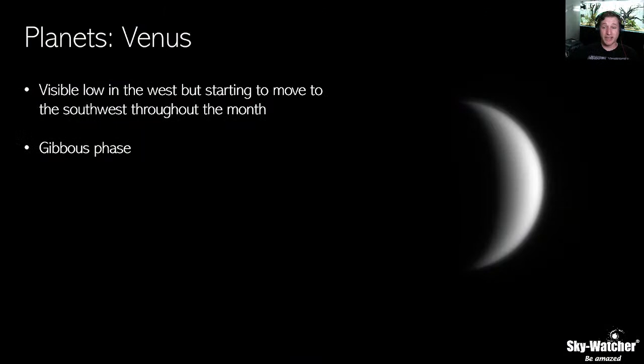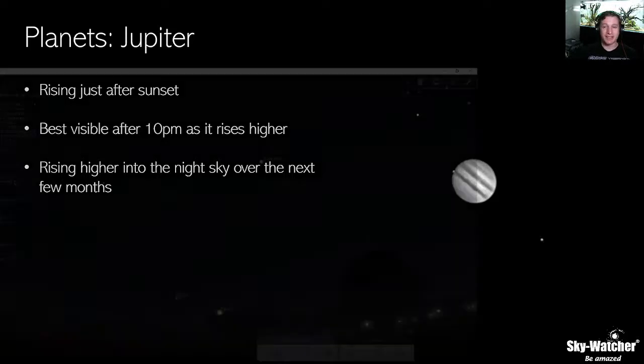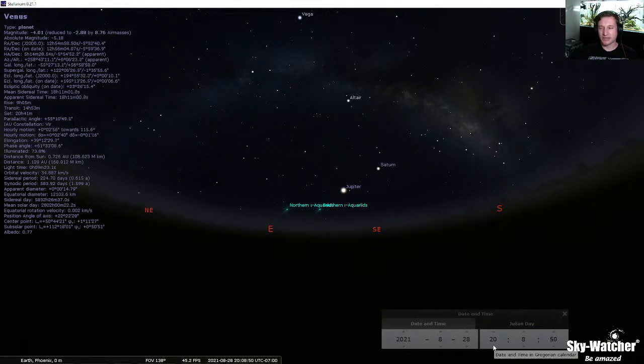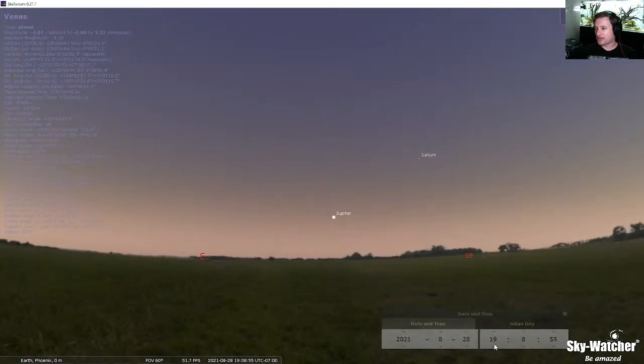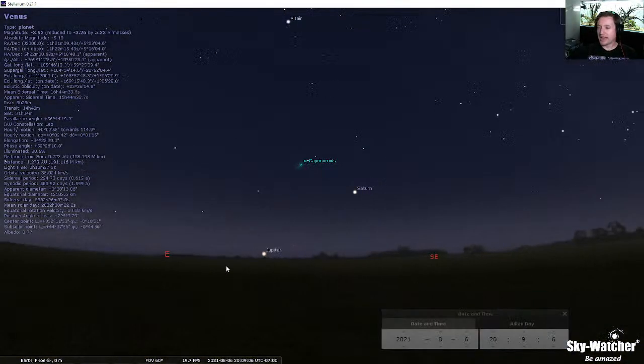And our next planet is Jupiter. Now we are getting the planets back up in the evening sky. Jupiter, finally, we're getting some cool stuff visible. That's going to be rising in the east. Saturn's actually in front of it, but we'll get to Saturn in a minute. So right around, well, this is late in the month. Let me back up here real quick. The 6th. There we go. So right around 8 o'clock, Jupiter's just peeking up over the horizon in the east.